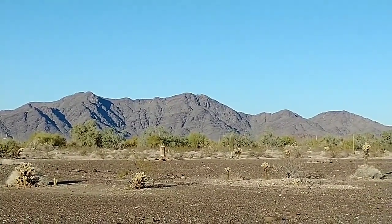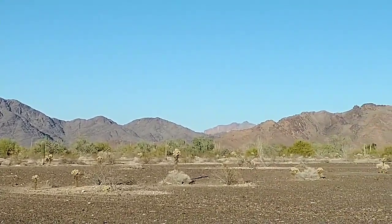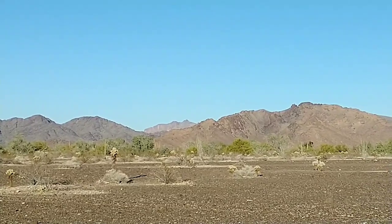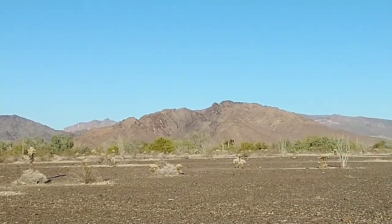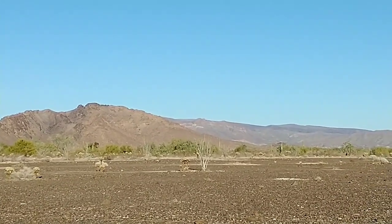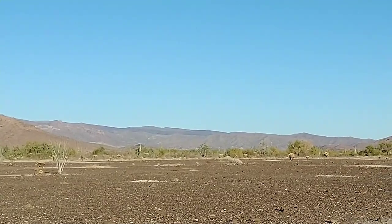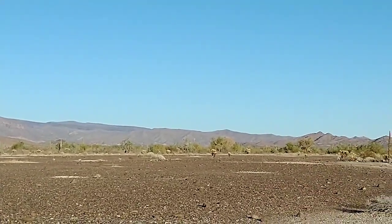I'm going to zoom in here, give you a better shot of the mountain ridge. We got here at a good time of the day. The sun's starting to set. The angle of the shadows is pretty good for video right now. And after we make the video, we're going to relax for the rest of the day and just enjoy this beautiful nature scene.